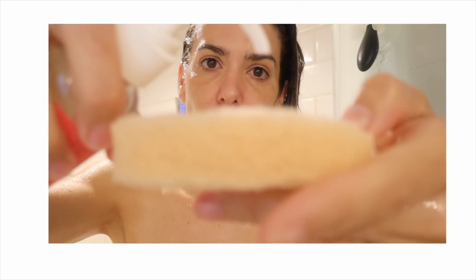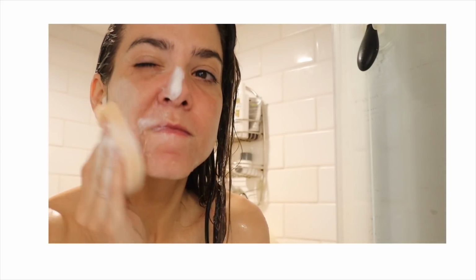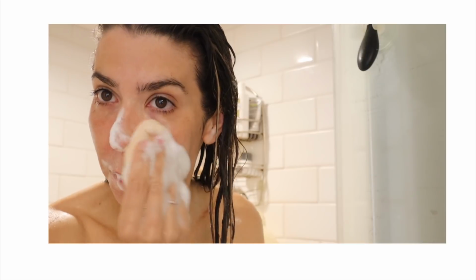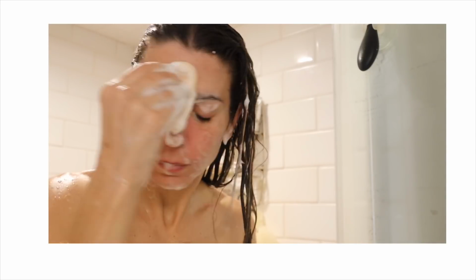Now, the way that I use this is in the shower or the bath. It gets a really good lather. It gets a really good exfoliation. It really deep cleans your face, almost like a Sonicare would, which gets that really good exfoliation, dead skin cells come off, helps with pigmentation, brightening, all of that really good stuff.